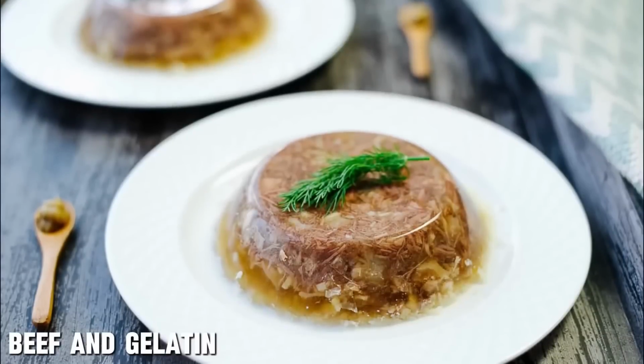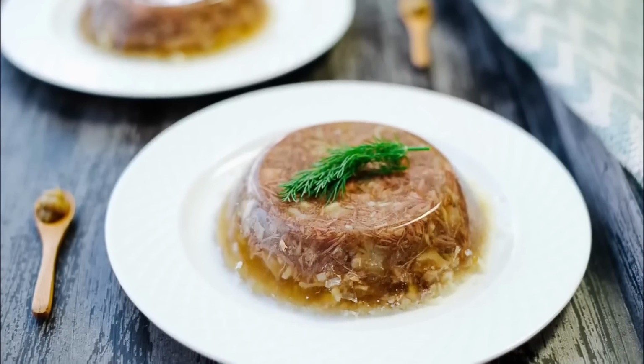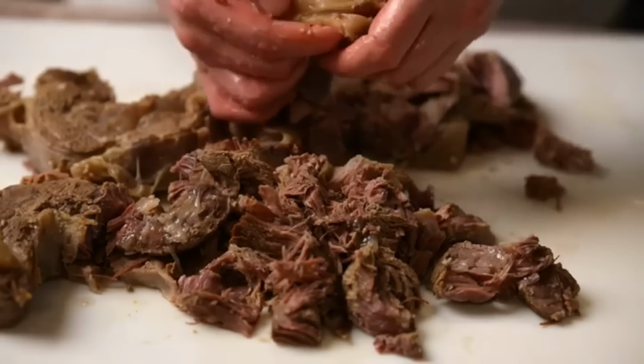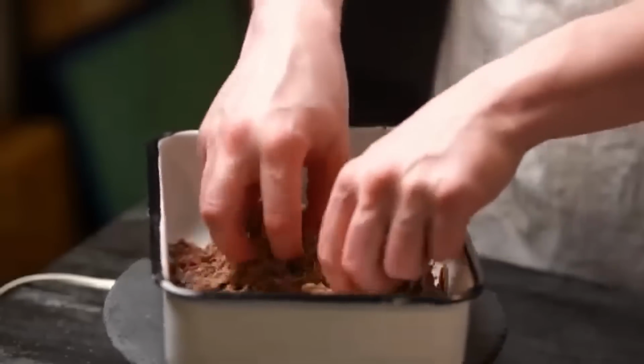Speaking of food combinations, this next one will definitely blow your mind. Have you ever thought of combining beef with gelatin? If not, this is your sign to twist things up a bit and try this one out. There's a reason why this one was the talk of the town during the dirty 30s.